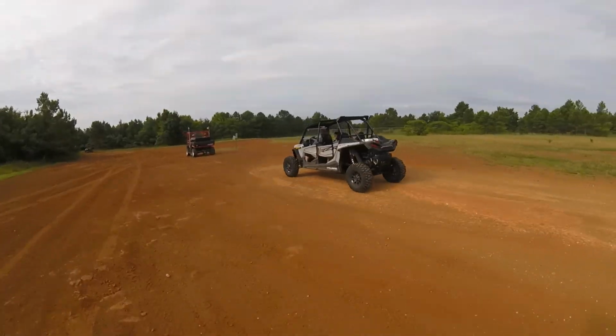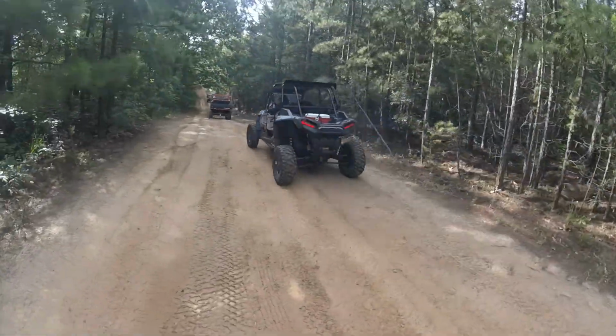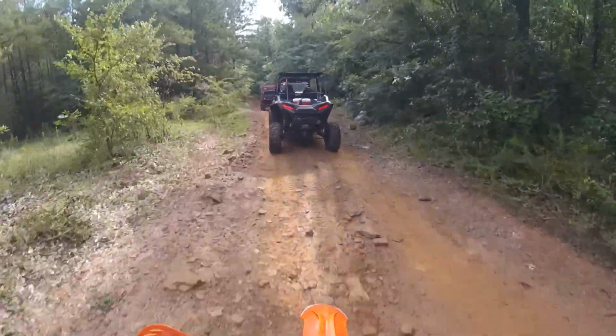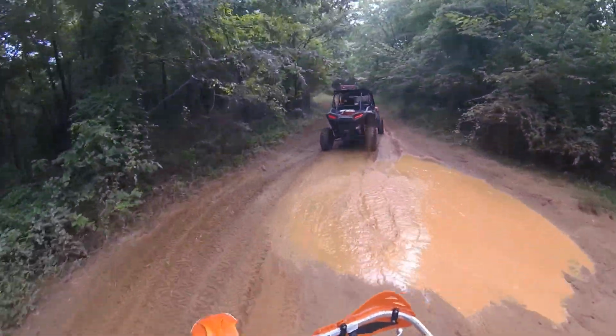I'm riding with and videoing my niece Mellissa in her brand new 2021 Rzr XP4 1000 Turbo. This is her first time to ride the Rzr at Barnwell, so we'll go at it slowly until she gets the hang of it.